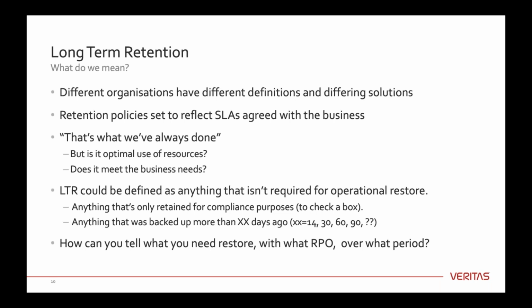I guess what you might do is take a look at how often you actually restore stuff that's been backed up for a certain period and have a think about that, and whether you could move that data off to a lower tier where you can pay less money to keep it rather than having it ready to do an operational restore.